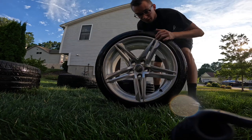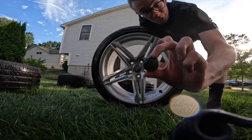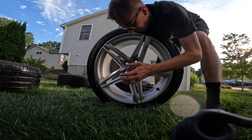And voila, boys. The last wheel is completely clean. Also, I gotta show you this. He gave me little silver caps that go with it. So they fit right in like that, so you don't have to see the lugs. Pretty cool. So it is now day 2.